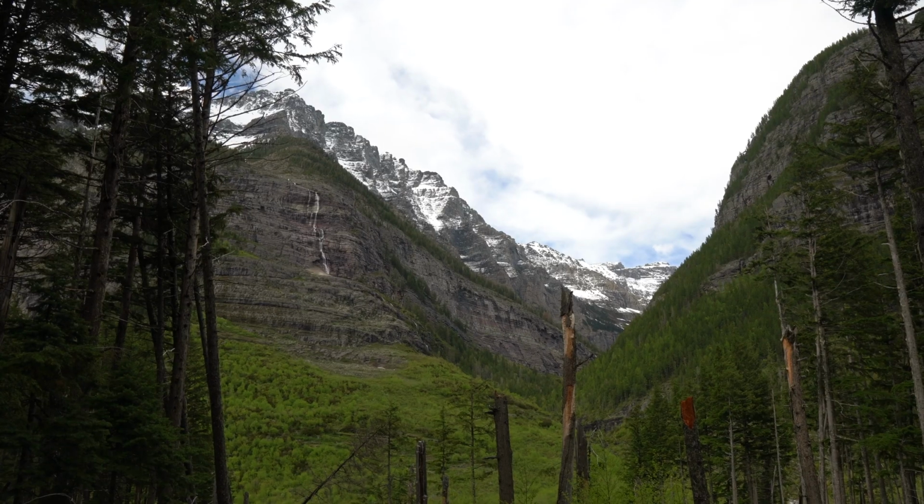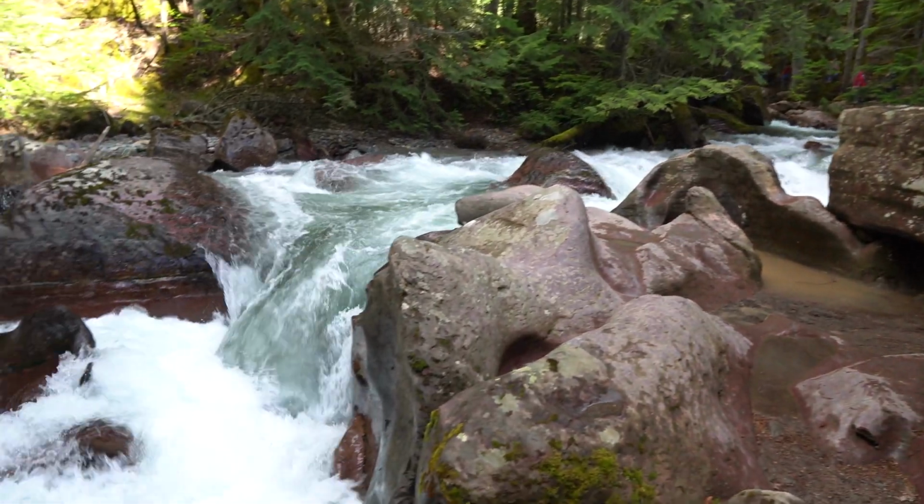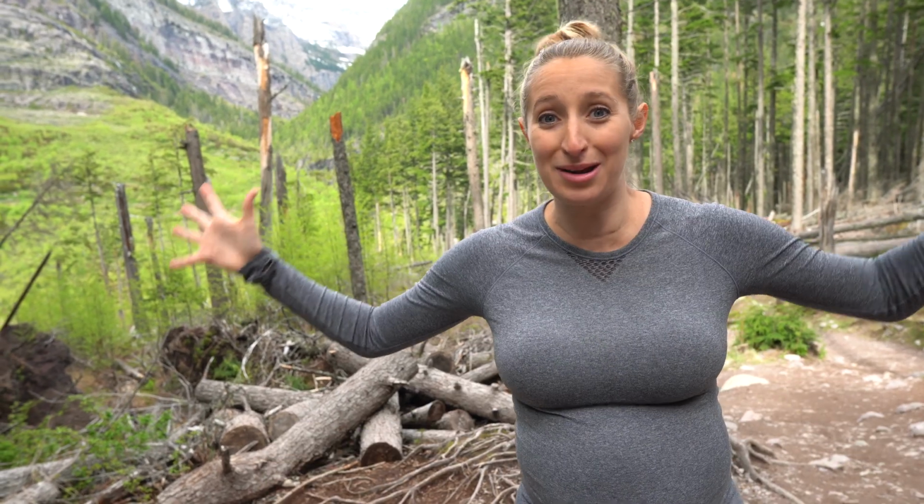Okay, you guys, this is absolutely incredible. If you're planning it all this summer to come to Glacier National Park, you have to come like right now. The snow is still at the tops of the mountains and it's melting down in the most beautiful waterfalls. The rivers are flowing. Everything is just amazing. The weather is great. It's just like mind-blowing.